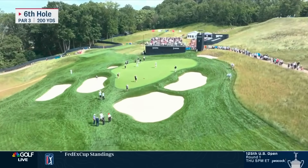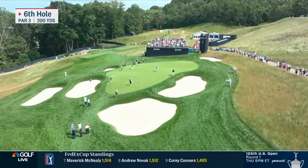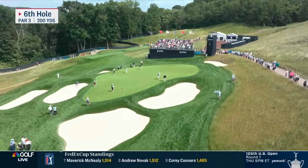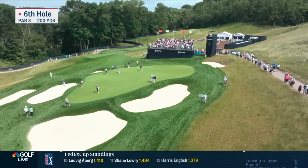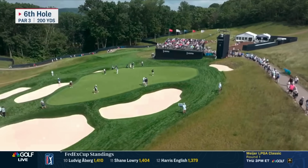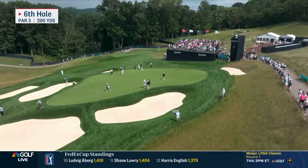That being said, you'd much rather be in the bunker, any bunker here, than in the rough, because the rough is so unpredictable. You just don't know what you're going to get out of it. And you sit there and you have to take a big enough swing to get it out, but a small enough swing so it'll stop. It's a very tough hole.